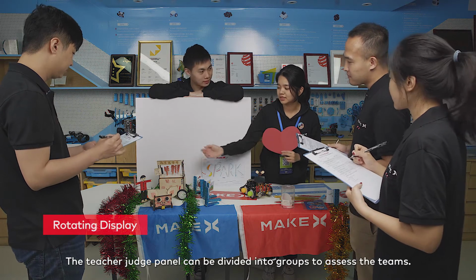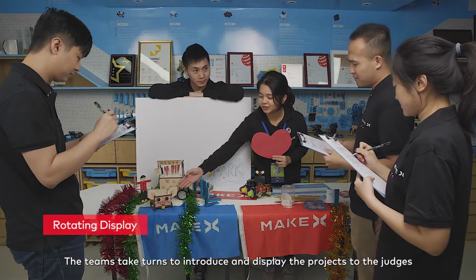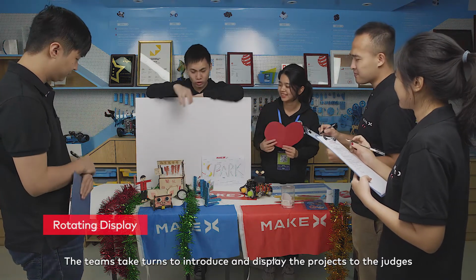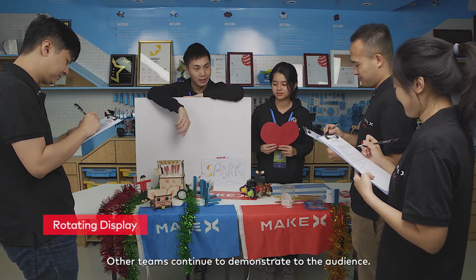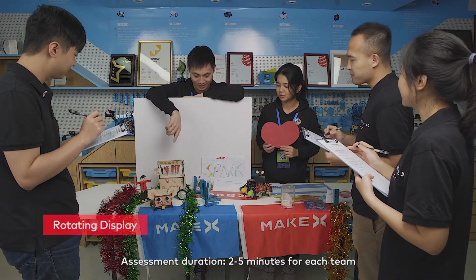Rotating display. The teacher judge panel can be divided into groups to assess the teams. The teams take turns to introduce and display projects to the judges and answer questions of the judges. Other teams continue to demonstrate to the audience. Assessment duration: 2 to 5 minutes for each team.